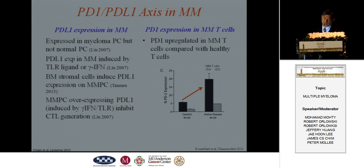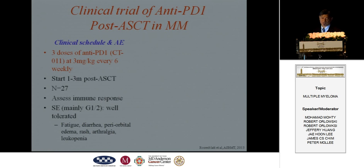This is the ligand, so what about the receptor? The receptor is present on T cells. So what is the status of PD-1 receptor expression in myeloma T cells? It is found that PD-1 is upregulated in myeloma T cells compared to healthy T cells. And therefore, there is a clinical trial.